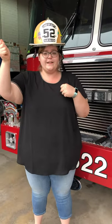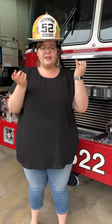Hurry, hurry, drive the fire truck. Ding, ding, ding, ding, ding. All right, we drove the fire truck and we're at the fire.